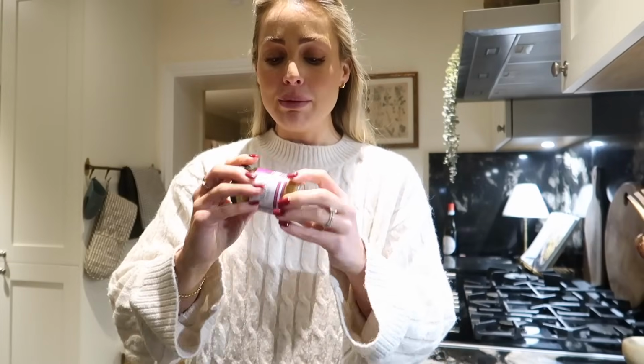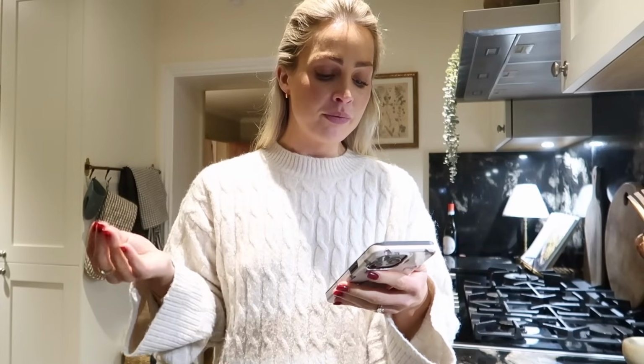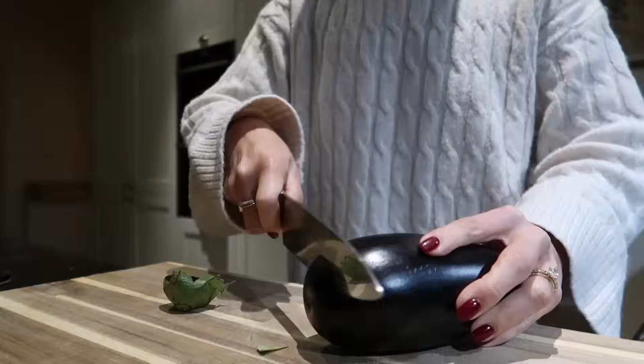I have miso paste, so usually I cook my aubergine with miso, but I feel like miso doesn't go well with chicken. And I've got chickpeas too. So I've just been researching some good meal options for chickpeas and aubergine, and I found grilled aubergines with spicy chickpeas and walnut. I feel like that could be a good option, basically with tomatoes, a little bit of yogurt, chili, cumin. The only thing I don't have is Greek yogurt, but I do have other yogurt that I could use.